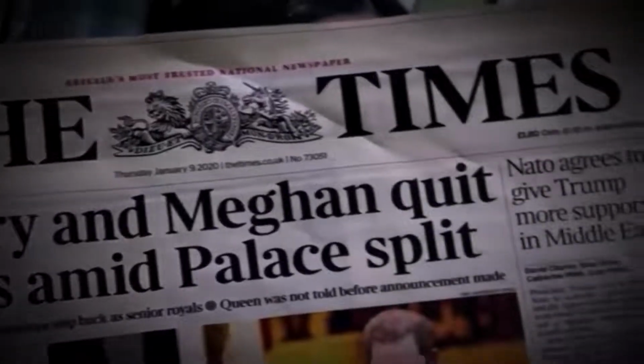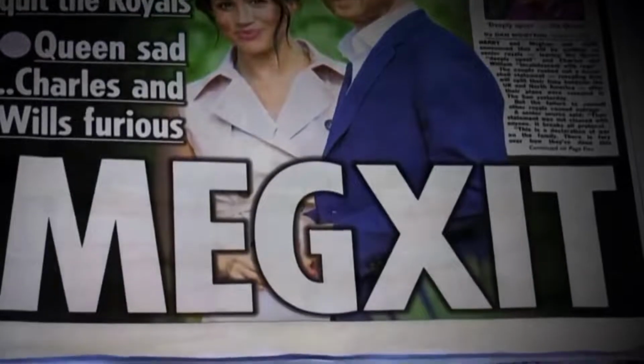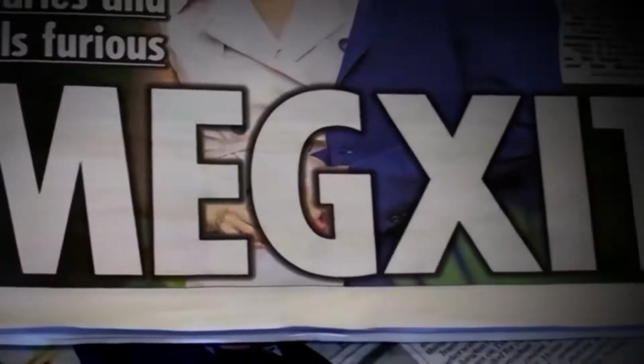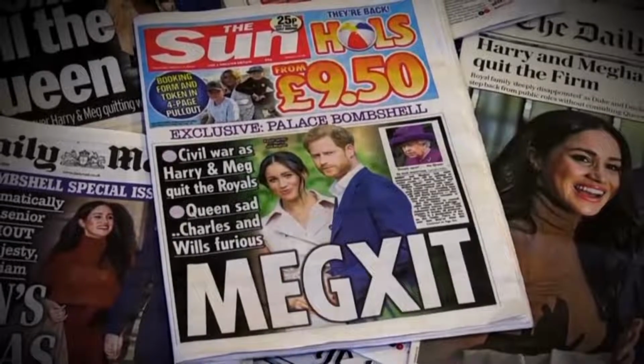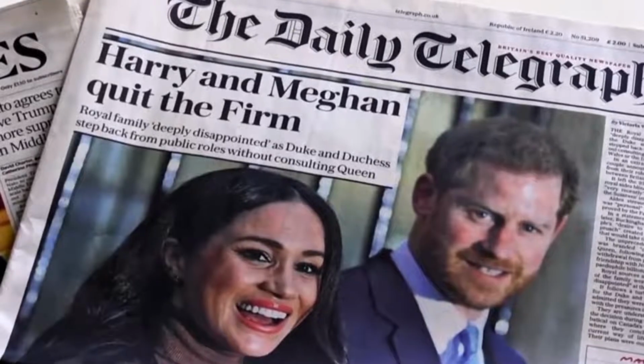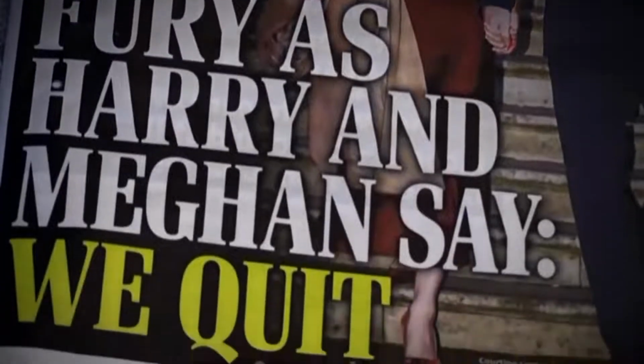2 weeks later, Harry and Meghan released a statement that shocked the family and the world. They were to step back from their royal duties. They'd basically held a gun to the Queen's head. It really did threaten the very fabric of the monarchy. This was an extraordinary move, unprecedented in the Queen's reign.